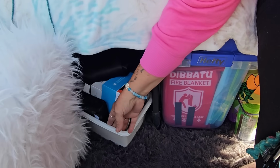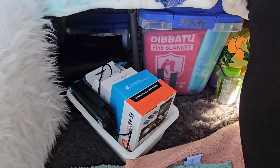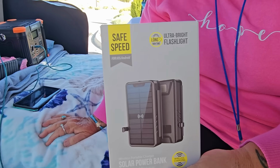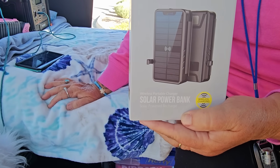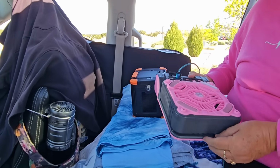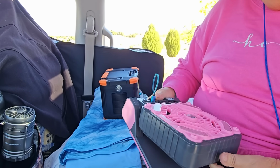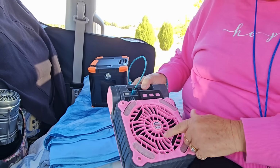Right here, this is all extra little phone chargers. They're different sizes. This one in particular I use a lot. It's solar. It is an ultra bright flashlight too. Yeah, it's a flashlight and solar power bank. I could actually put it in my window, which I have before, and charge it because that's a solar panel. And it stands up, and it's a fan and a light.